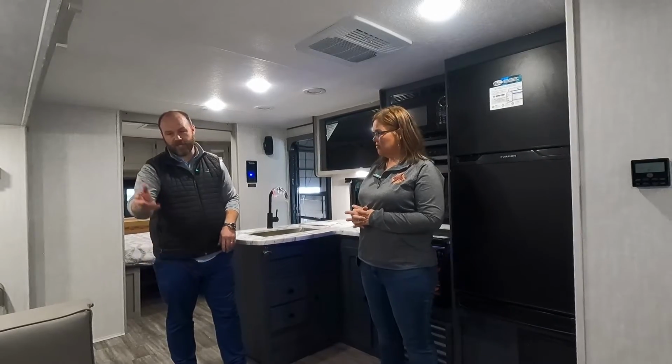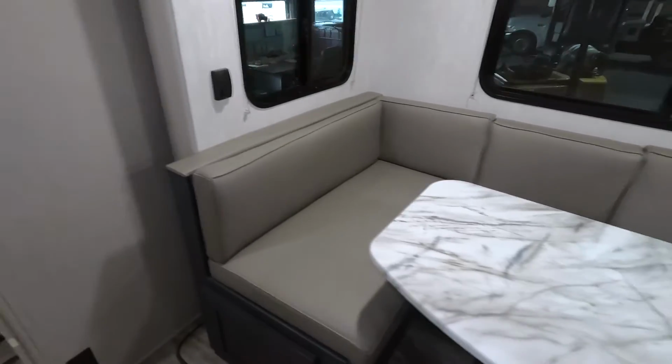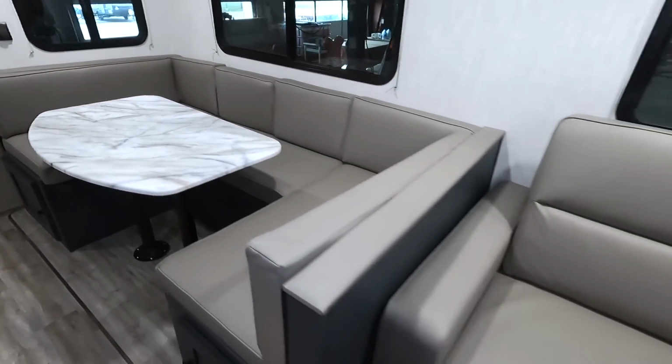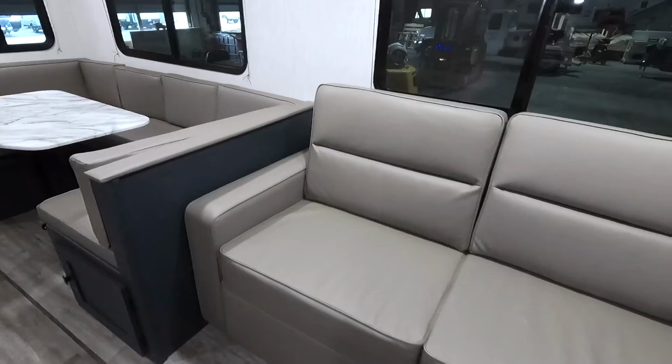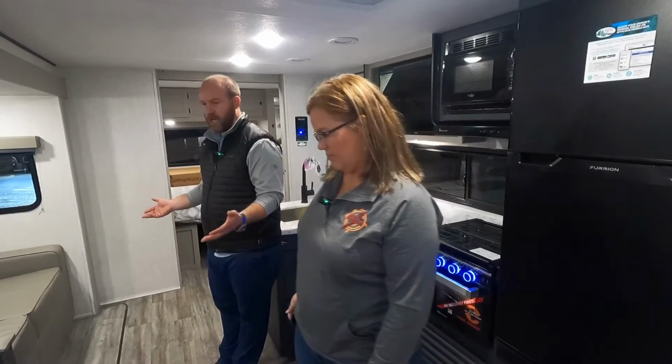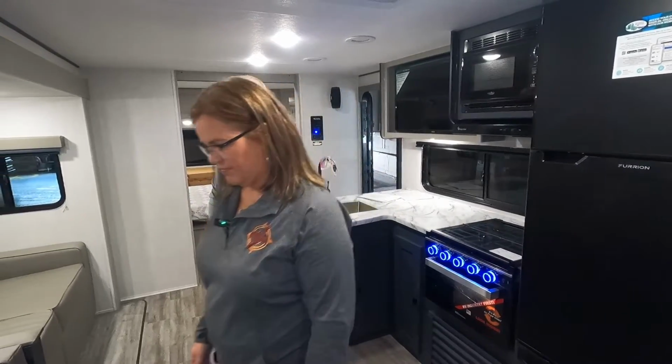Absolutely. The other big change here is the dinette. The dinette before was actually a booth dinette. When you're talking about camping in a unit that's got a triple bunk in the back, we're going to have a lot of people going camping. So we need seating. That's part of why this is the big super slide, so that we can fit this nice large U-shaped dinette inside.